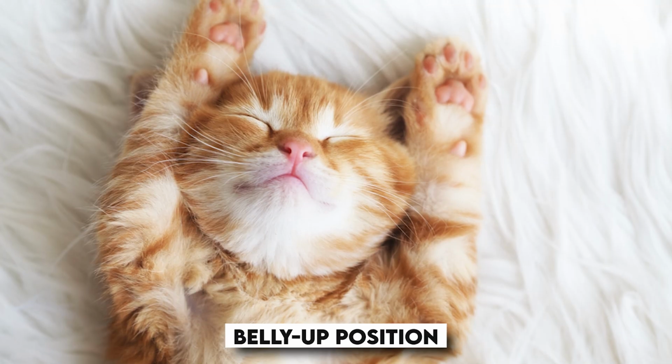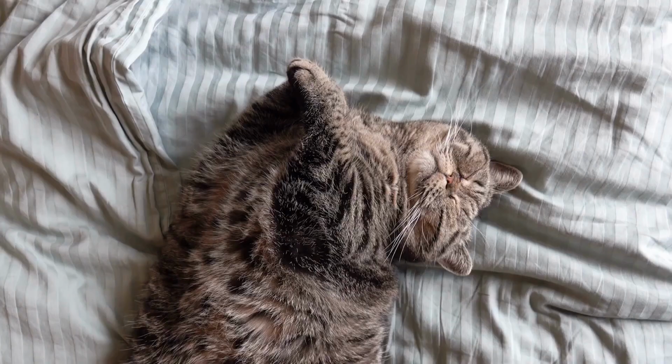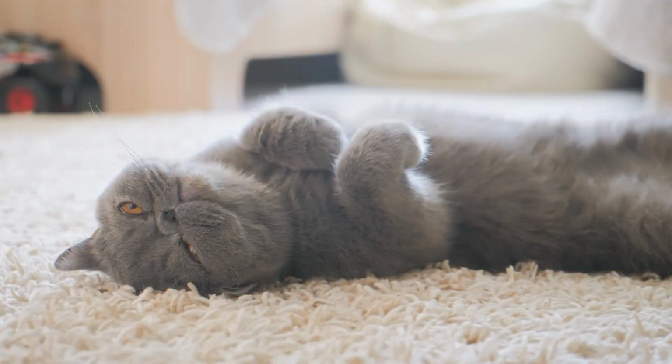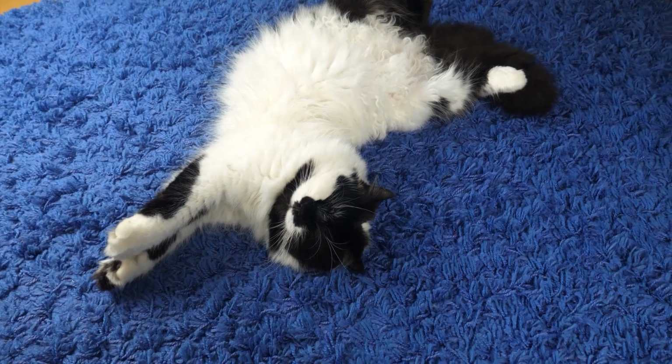The next position is one you might spot if your cat feels totally at ease in its environment. It's called the belly up position. You've likely seen your cat snooze on its back, with its front legs either resting on its belly or stretched out above its head, exposing its tummy. Cats naturally guard their sensitive organs, so if they're sleeping belly up, it indicates they feel really secure and self-assured.